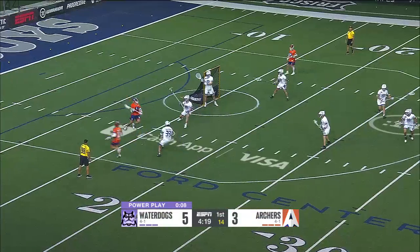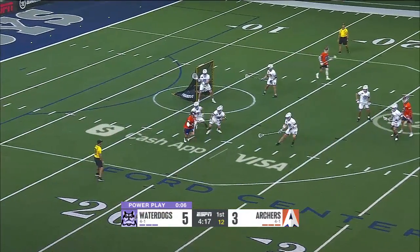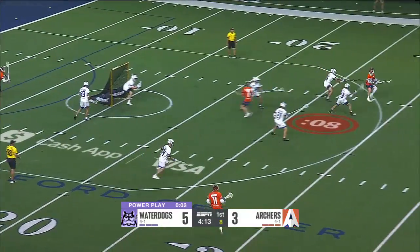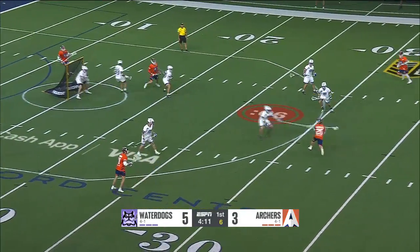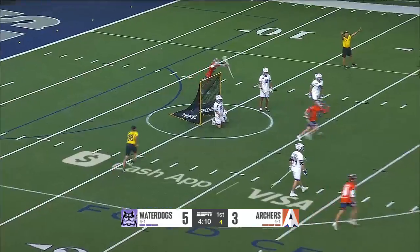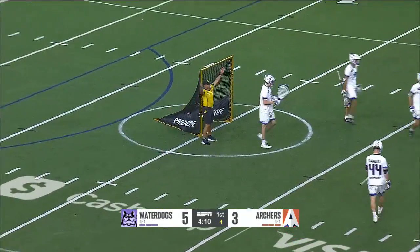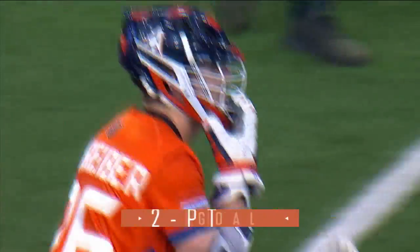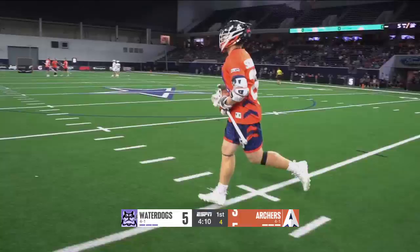102 mile an hour. Inside. Double team come and split. Tried the cross pass successfully, got it through traffic. Schreiber fires a 2-point shot and scores! Just as the penalty winds down, Tom Schreiber buries a 2-point shot. Here come the Archers.